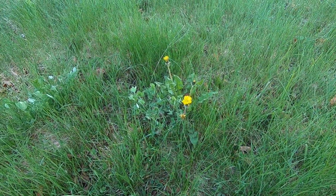As you can see, the dandelions are starting to bloom. What that means here is it's time to plant potatoes. So let's go let the girls out, cook some breakfast, and get our day started.